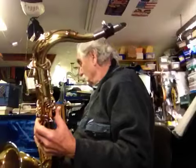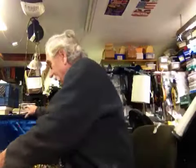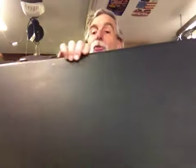This one's number 17436, which is completely irrelevant as far as dating it, because the only way I can date them is by the features on the horns and by the cases and everything. It comes in the original case. Let's see if I can show it to you here, in absolutely perfect condition.